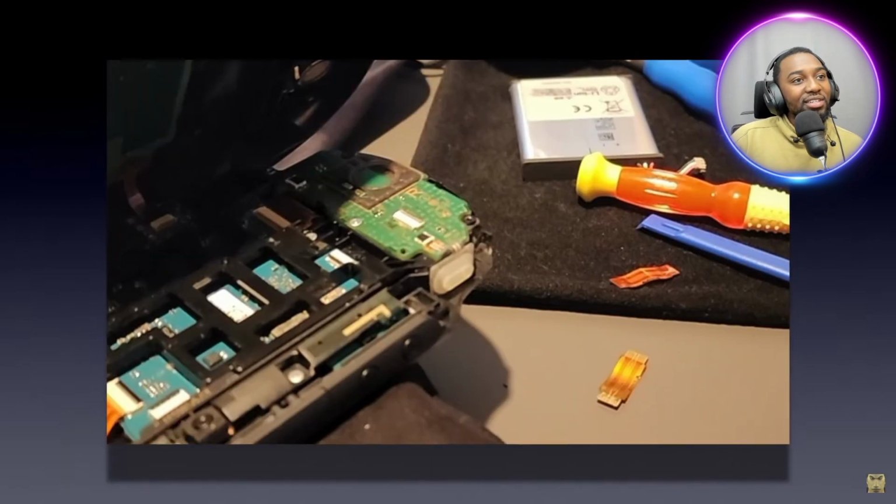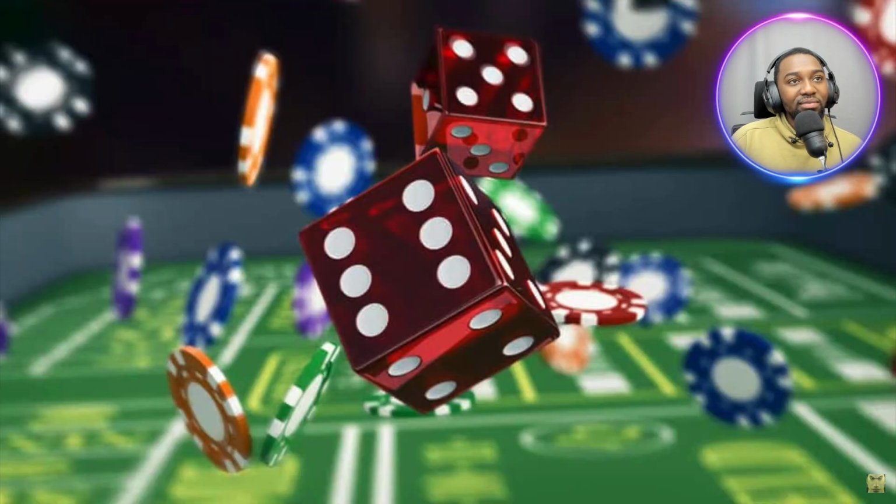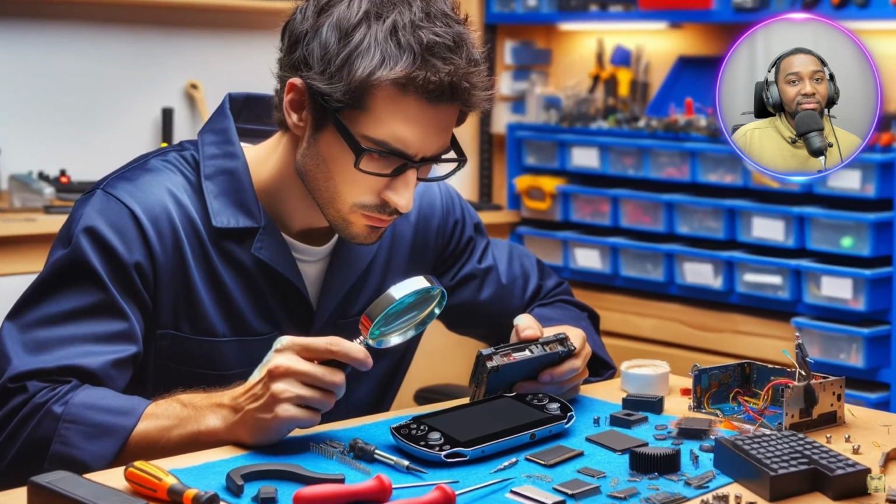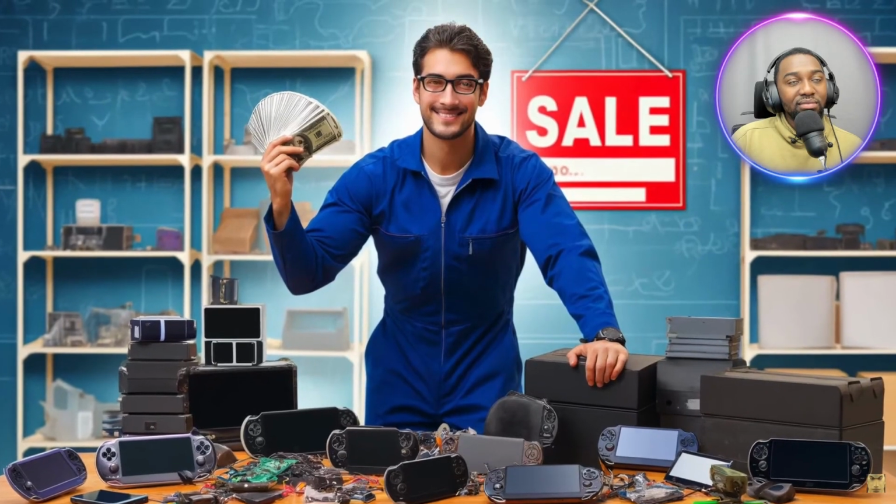If you want to try your luck, this is the perfect model for gamblers, as you're more likely to make a financial loss than a financial gain. But you might be lucky, or your tech repair shop might be able to make a profit if you buy in bulk.